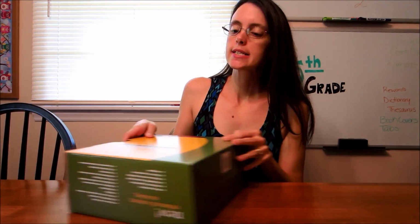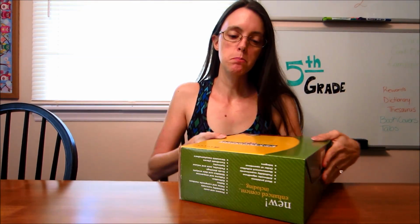I'm just glad they decided to put the schedule in there, because all these other books just go straight into it. It doesn't talk about anything at all. I'm hoping there is somewhere online I can go to get a more in-depth guide, which I think there is. I just haven't looked for it yet. Next up is math, and it came in this box.